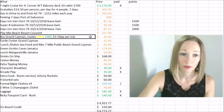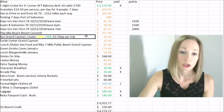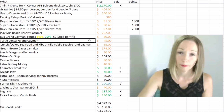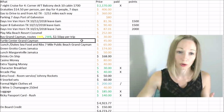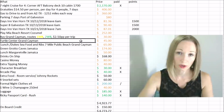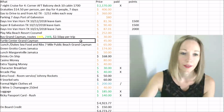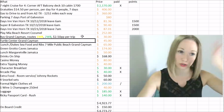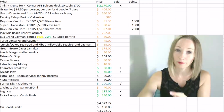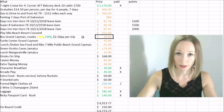And the next day we're going to be in Grand Cayman Island. We are just going to take the bus route. There are several bus routes that go to where we want to go, and it's only $2.50 per person per trip. These are the routes I put down here so I know. We're going to go to the Turtle Center. We're just going to pay the basic admission for that. You can do another part of that where you swim with the turtles. They have like a little man-made lagoon type thing. You can do other shore excursions through the cruise line where you take a little tour of the island and then go to the turtle farm. There's different things that you can do, but we're just going to do the basic thing. So basically, for us to go from port to the Turtle Center, and then from the Turtle Center to Duke's Seafood, which is on 7 Mile Beach, and then from 7 Mile Beach to the port again, it's going to be about $30 for us to take the little bus.